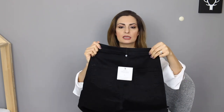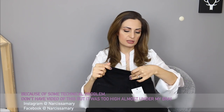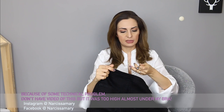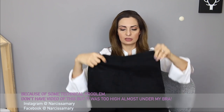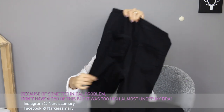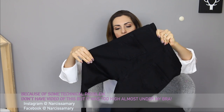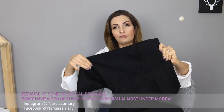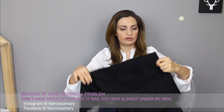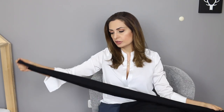Okay, this is from Vice, high-waisted tube jeans, and misguided. So I think this is really high-waisted, because from here to here is the waist. I have to see how it looks when I'm wearing it. But it's a skinny jeans, as I love skinny jeans.